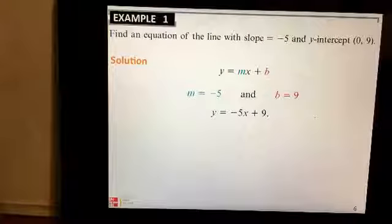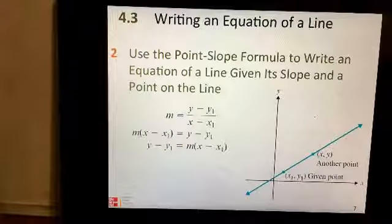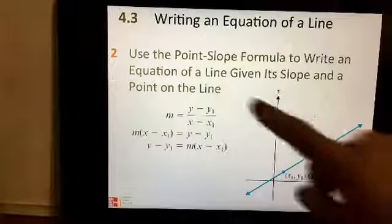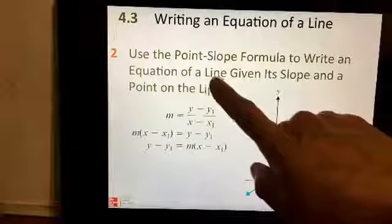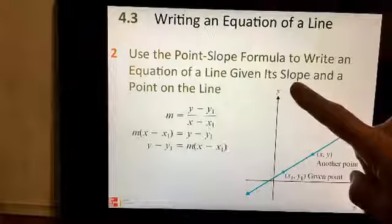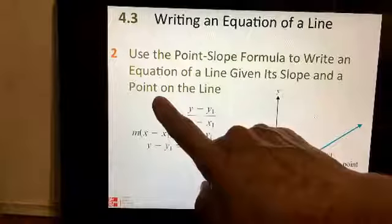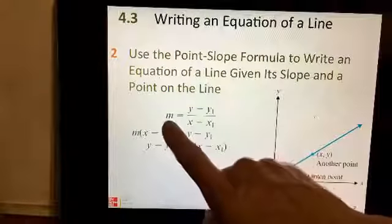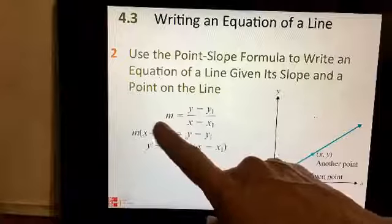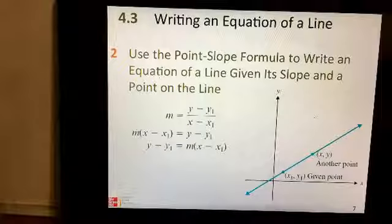Okay, so we already have a form of the line that's already set up to receive slope and y-intercept. Now, what happens? Scenario 2. We're seeking an equation of a line when we are given its slope and a point. Okay, any generic point. Now, notice this little difference here. We have just a tiny little difference here.